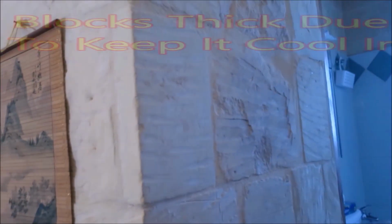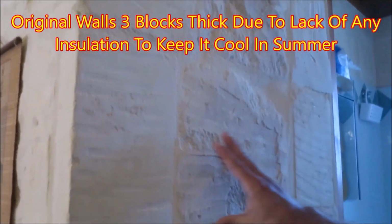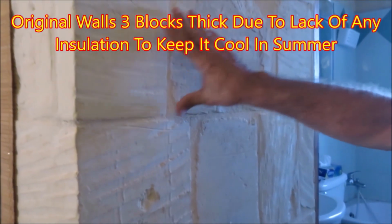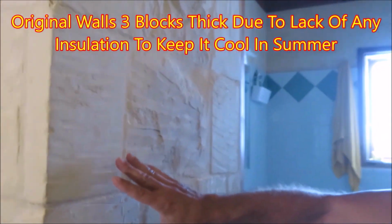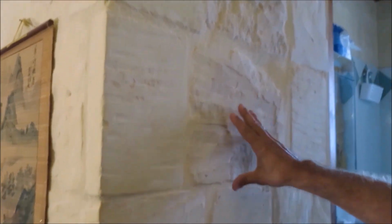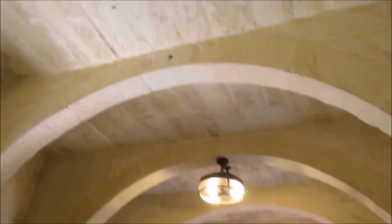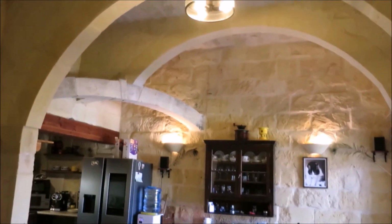You can also see the thickness of the walls, which they don't do anymore. This was in place of insulation, mostly for the heat, to keep the houses cool, because the climate in Malta up until 20, 30 years ago was much warmer than it is now. And this is basically three blocks thick. Three blocks thick, yes. Okay, but you can see how beautiful the archwork looks, especially with the lighting.